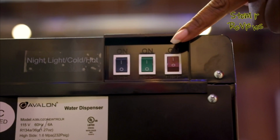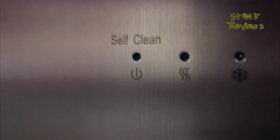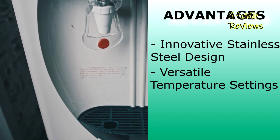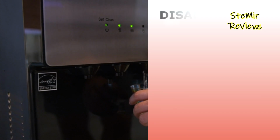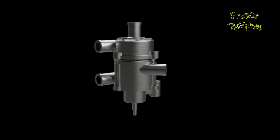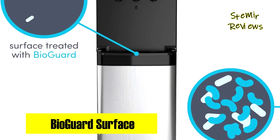In addition to these impressive features, a built-in night light enhances convenience for nighttime use. The spacious dispensing area accommodates large cups and bottles, while a removable drip tray at the bottom keeps spills and drips in check. The Avalon 3 temperature bottom loading water cooler excels with its innovative stainless steel design, versatile temperature settings, and enhanced safety features. This dispenser's bottom-loading design is complemented by a cabinet capable of holding 3 or 5-gallon bottles. An empty bottle indicator ensures you never run out of water unexpectedly. Avalon's commitment to safety and quality is further underscored by its UL listing.